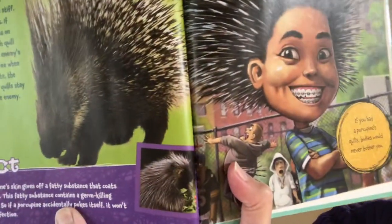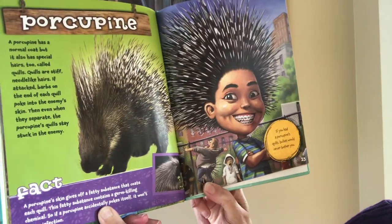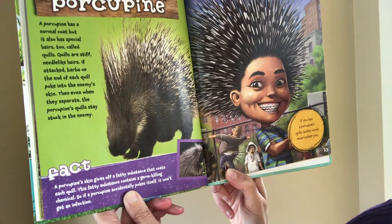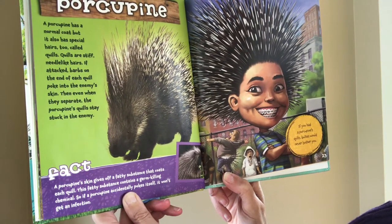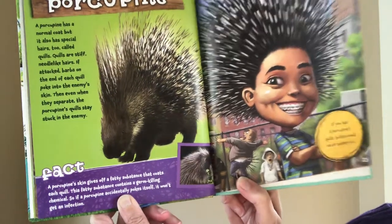Here's our fact picture. Fact: a porcupine's skin gives off a fatty substance that coats each quill. This fatty substance contains a germ-killing chemical. So if a porcupine accidentally pokes itself, it won't get an infection.